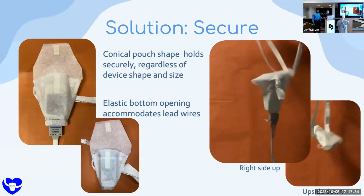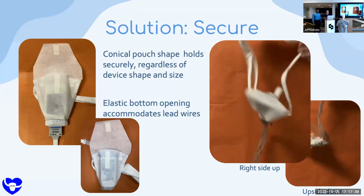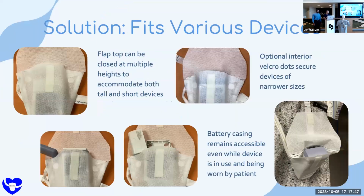It's also very secure. This innovative conical shape holds devices that are different sizes in such a way that they can't fall out, but that they still have openings to allow for easy access to the key components like the lead wires and the battery housing. They can also fit different brands and shapes and styles of telemetry devices. The flap top can be closed at different heights, whether the device is tall or short. There's internal modifications that can better accommodate narrow devices. And even when the patient is wearing the holder, nurses can easily access the battery change compartment, which is important because the batteries need to be swapped out about every 24 hours.